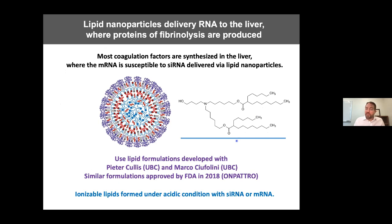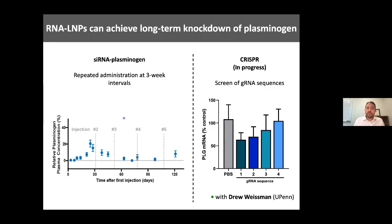Okay, and so to knock down plasminogen, we did make siRNA lipid nanoparticles and designed siRNA against plasminogen. And it was really encouraging what we saw. And so this is looking at the knockdown of plasminogen in mice. And so we look at the concentration of the plasminogen protein.